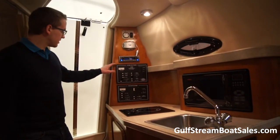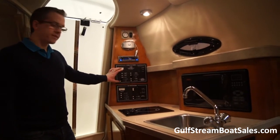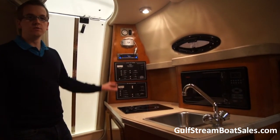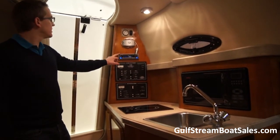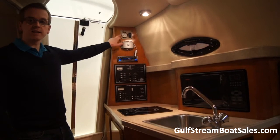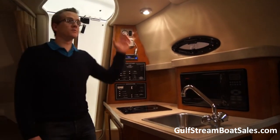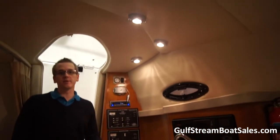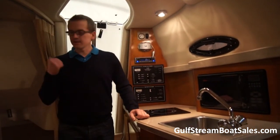Also here we've got our 12 volt and our 220 volt electrical panels where we can switch on and off those different bits and pieces of equipment. We've also got a stereo head unit down here. We've got a fresh water tank level monitor as well. There's spotlights dotted right the way throughout the cabin down here. Some indirect lighting as well up around the forward seating area and under the mid cabin.